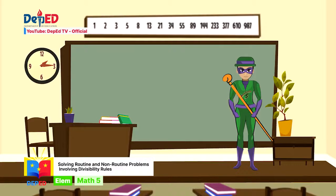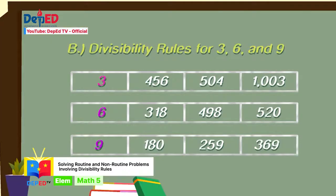Let's proceed with set B. Check whether the number is divisible by 3, 6, or 9. Your 20 seconds starts now.